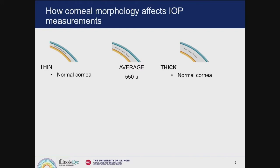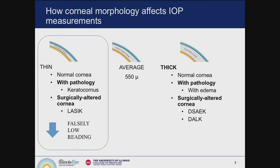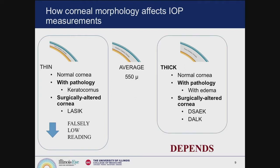Others teach as well how cornea thickness affects IOP reading. Thin cornea, you get false low reading, and thick cornea, you get false high reading. So what if the cornea has some pathology, and how about cornea after surgery? Still true for thin cornea. Thin cornea from keratoconus, thin cornea from LASIK or cross-linking still give us false low reading. Thick cornea, it depends. Thick cornea from cornea edema gives us false low reading, and thick cornea from DSEK did not give false high reading by Goldmann tonometer.